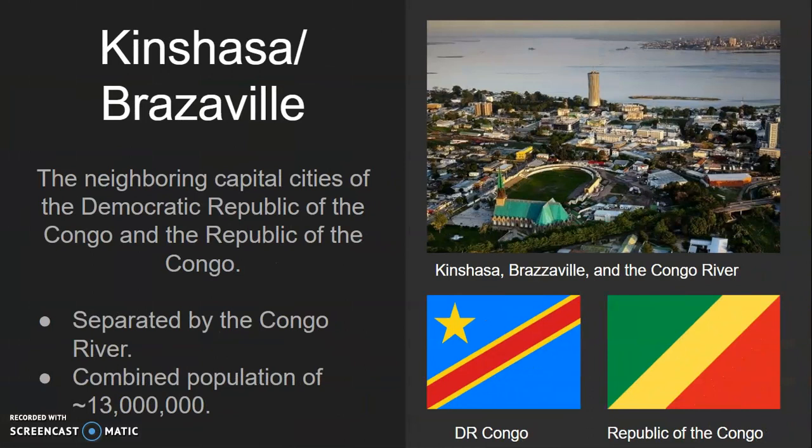Next up are the 2 cities, Kinshasa and Brazzaville. These are both capital cities. Kinshasa is the capital of the Democratic Republic of the Congo, and Brazzaville is the capital of the Republic of the Congo. Did you know that there are two countries named the Congo in Africa? Well, there are, and their capitals are right next to each other. The only thing in between them is the Congo River. These are big cities too. They have a combined population of 13 million people.